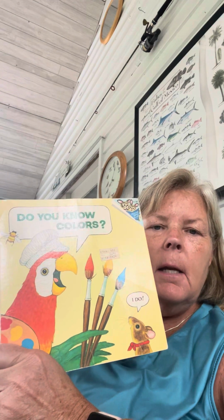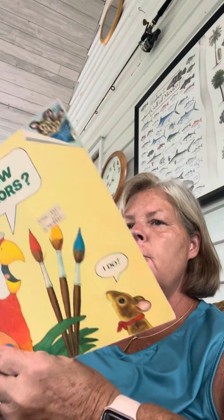The story is called Do You Know Your Colors? Do you know what kind of bird that is? That's called a parrot. And there's red, yellow, and blue on there. Do you know your colors? See if I can turn it so you can see the book too.